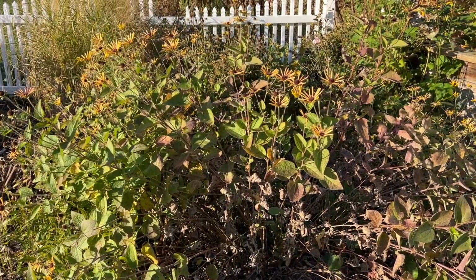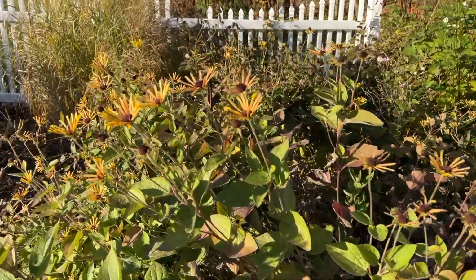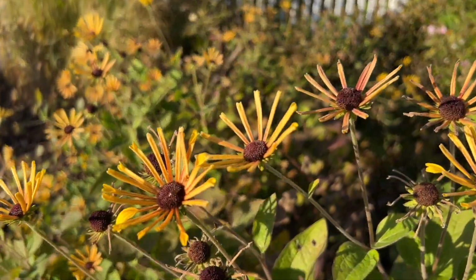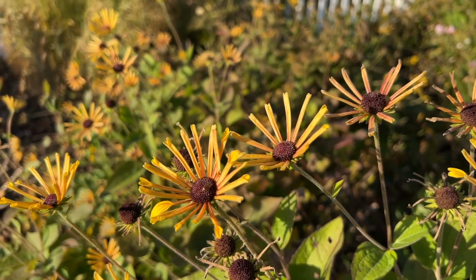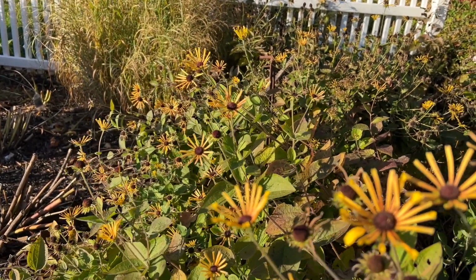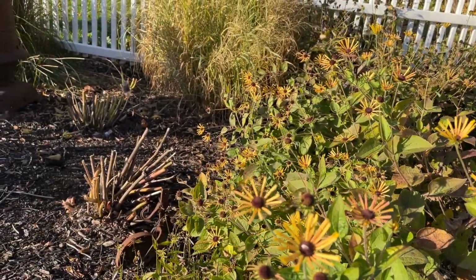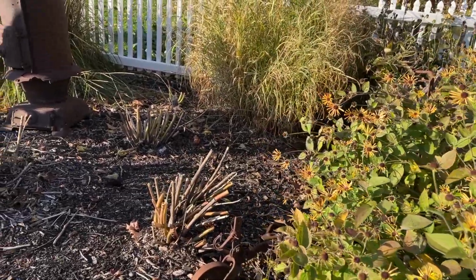Because this is kind of a messy-ish part of the garden, I don't mind it because I love the blooms. Kind of like needle-like full petals. Just really a beautiful plant if you have a space that you can let be a little bit wild and free. Bunch of hibiscus back there that are trimmed.